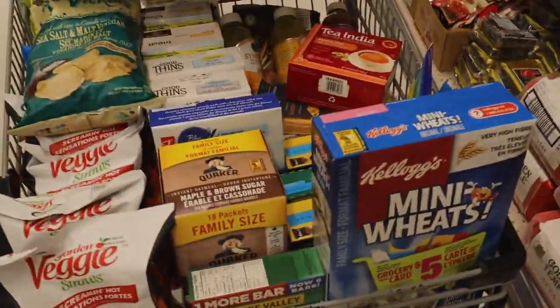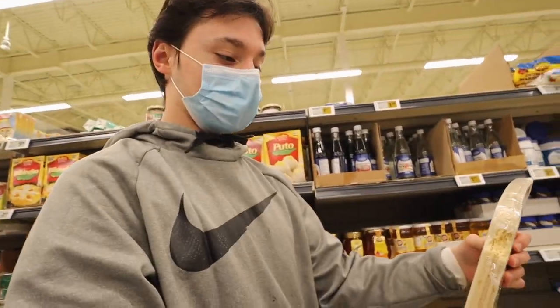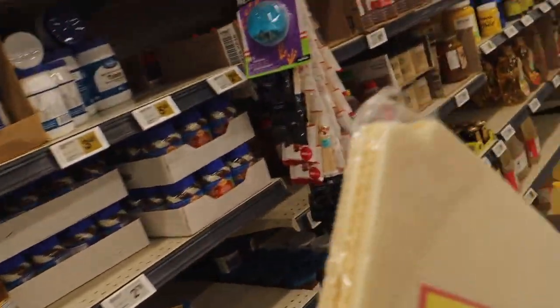Okay, buggy update. Oh, this is definitely not normal. That's bad. Someone got a bite out of this. Nice. Someone literally took a bite out of the wafer, y'all. Somebody took a little nibble.